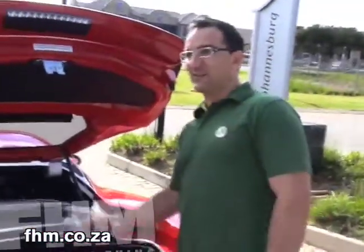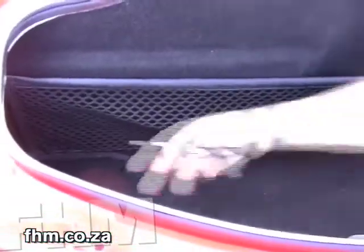They say you can fit a set of golf clubs in here, but I guess it's just a very small set. Yeah, exactly. But it does go pretty deep into the sides of here.